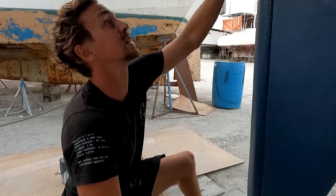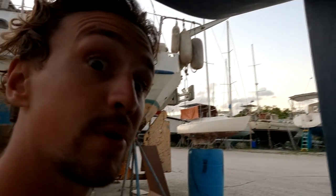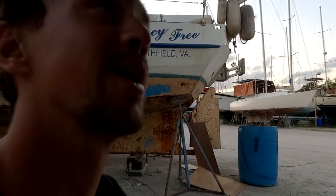Anyway, trying to get any sort of paint in here behind the rudder. It's a real pain. It's a tiny little crack. And I've had oysters in there before. Oh yeah, full-blown oysters. Kind of hard to get rid of.